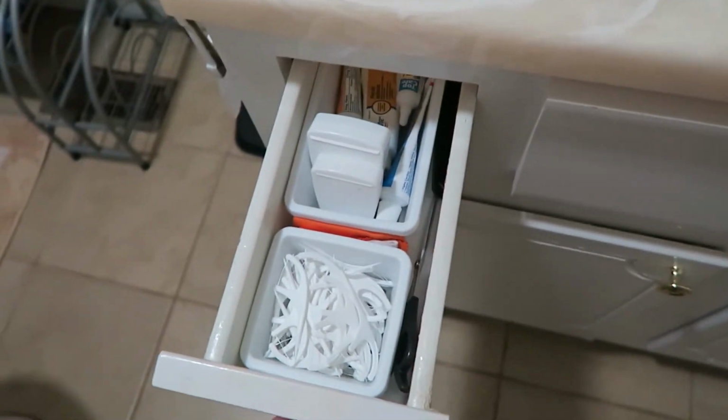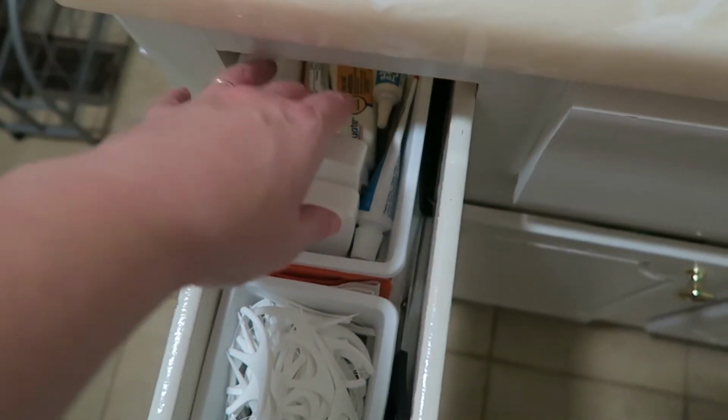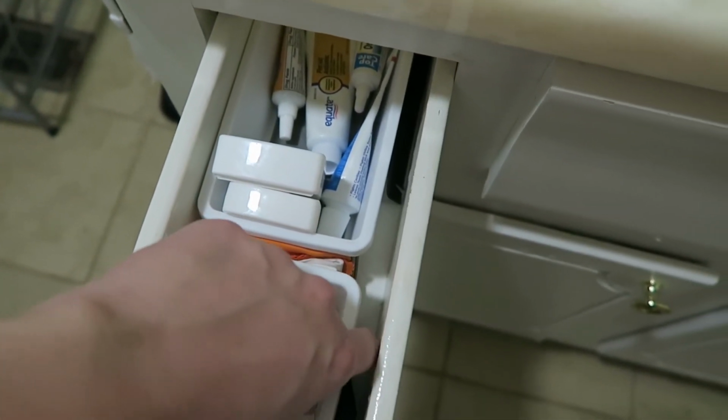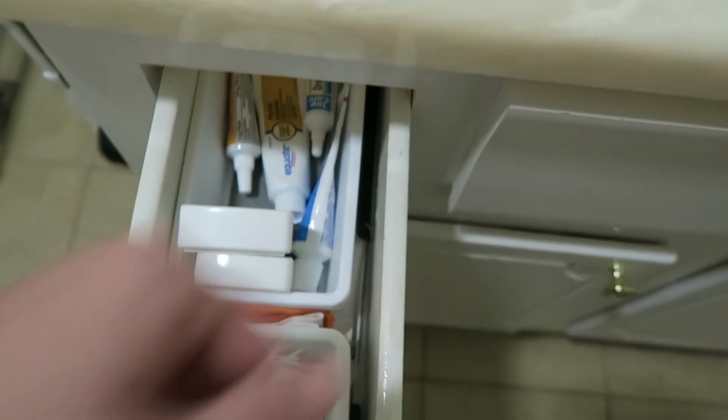Matt's drawer is done. We have all the tube stuff, and things like that, and toothpaste. The floss, like string. We usually use pliers the most, so pliers in here. His scissors for trimming his mustache are in here. Cleaning cloths for him are right here, and a comb right here for him.